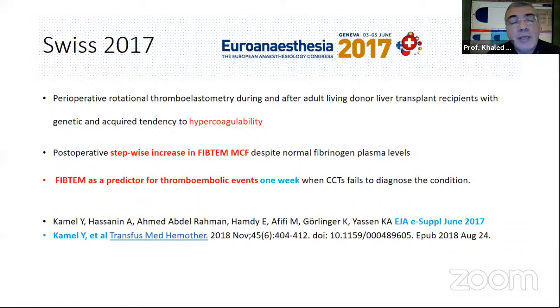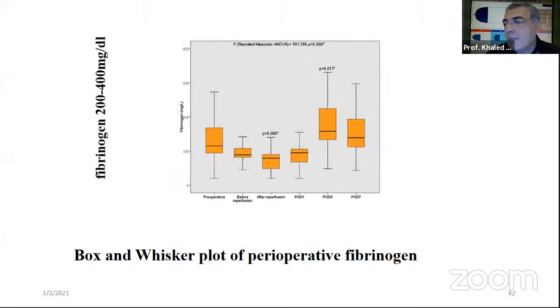And this was published in a very important journal in Germany called Transfusion Medicine and Hemotherapy. The reviewers and the editors had to contact us and contact Klaus Gorlinger to make sure that this data is okay, because it was the first time to present hypercoagulation.